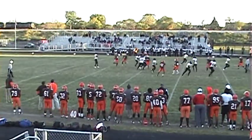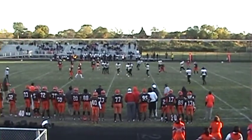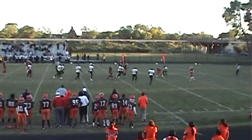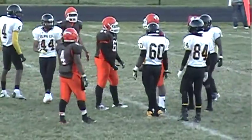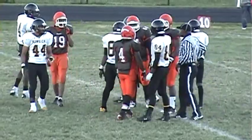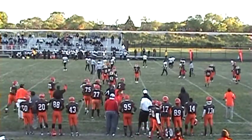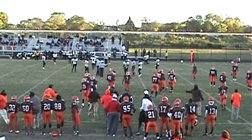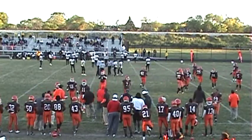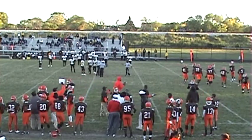There's a snap. There's a kick. Another high kick straight up in the air. The ball was there on the 40-yard line. They say it was touched at the 45, and that's where the ball will be spotted. That's the 35.